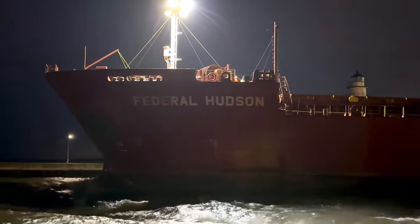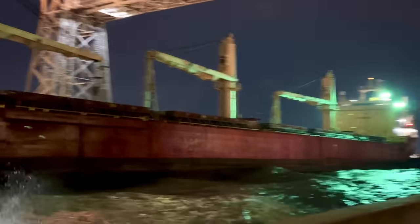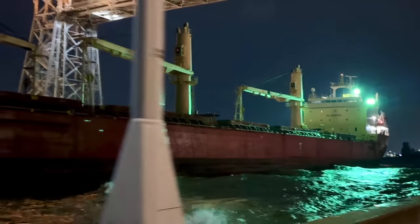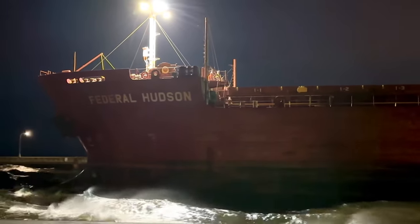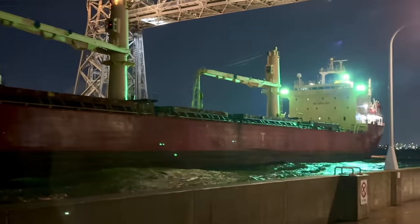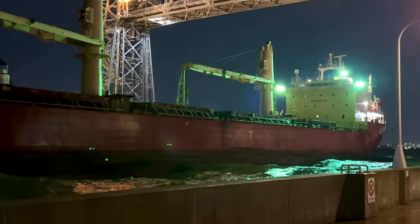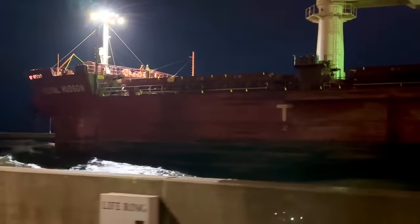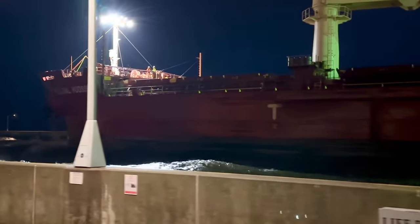Take a look at the wave action, walking with it. Beautiful ship. Oh, did you see that? That was awesome. Look at this. Some action in the canal tonight, no doubt about it. Fight with the waves. Take a look at this beautiful, beautiful ship. Look at that kick up.